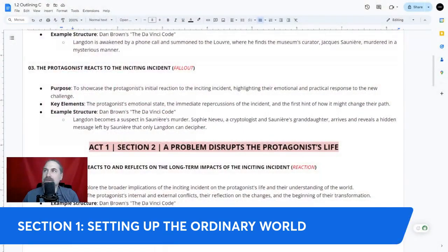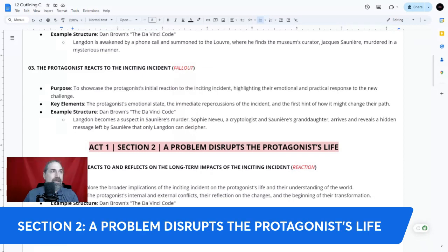Now, continuing. The Dan Brown element is that he becomes the suspect himself, and then they arrive and it reveals a hidden message that is left there for Langdon himself. And he's the one who could ultimately decipher it.